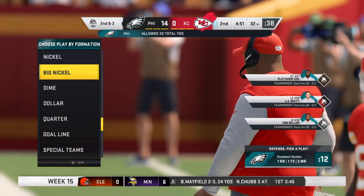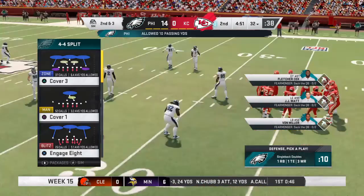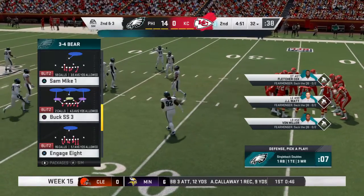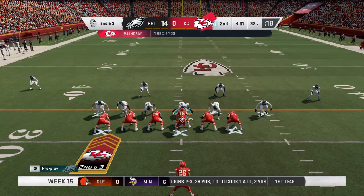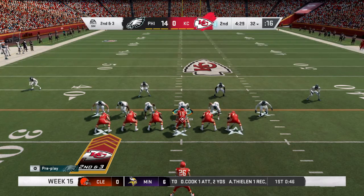I think that they'll stay with it. I don't think they'll abandon it just yet and try and generate some offense on this drive. Anything, at least 3 points, get that 0 off the board. They'll operate from the 32-yard line here, 2nd and 3.